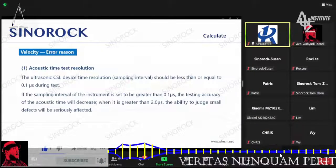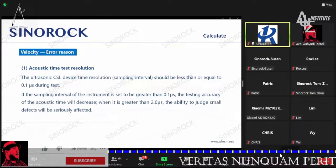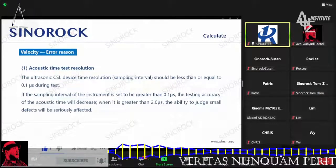The obtained velocity will also have some errors. The first error arises from the accuracy of the acoustic measurements. Usually, for example, it is less than or equal to 0.1 microseconds. When doing the ultrasonic test, the interval setting of the instrument is 1 microsecond. Then the accuracy of the time, if a relatively small component is measured, is actually reduced. But it's no problem for testing the integrity of piles.